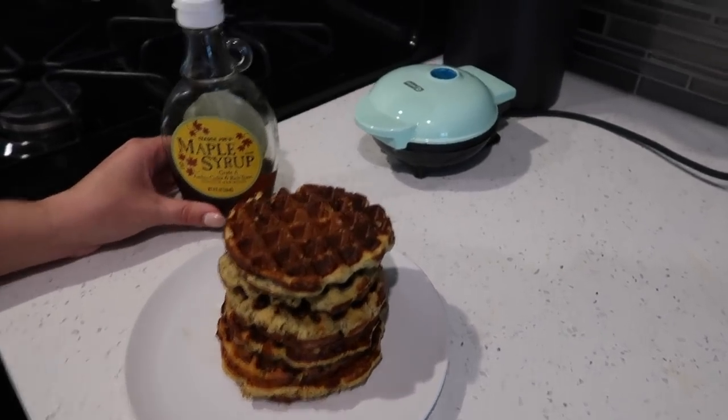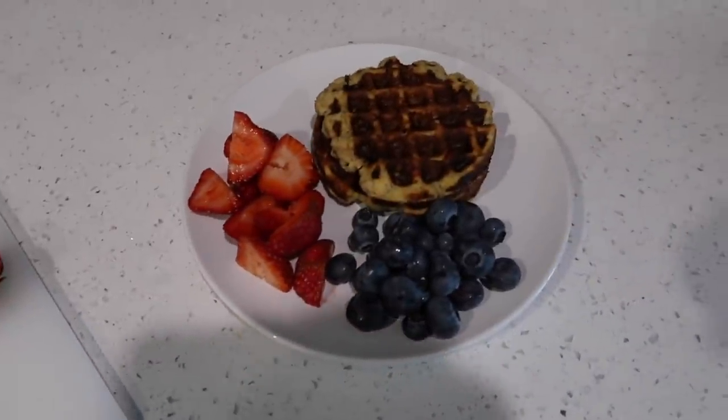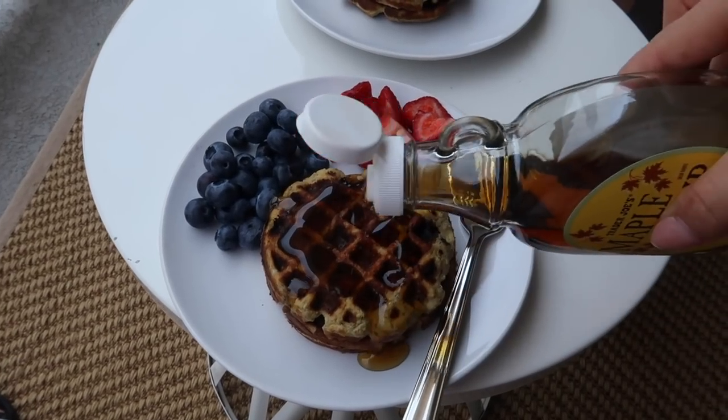Made waffles again for breakfast with the cute little waffle maker. Cut up some strawberries and put some blueberries on the side. Yum.